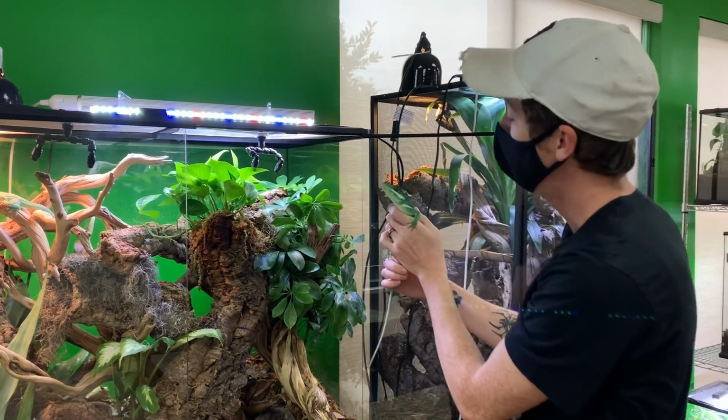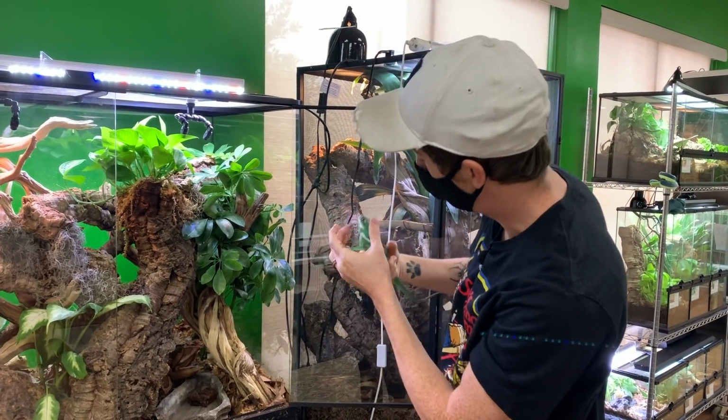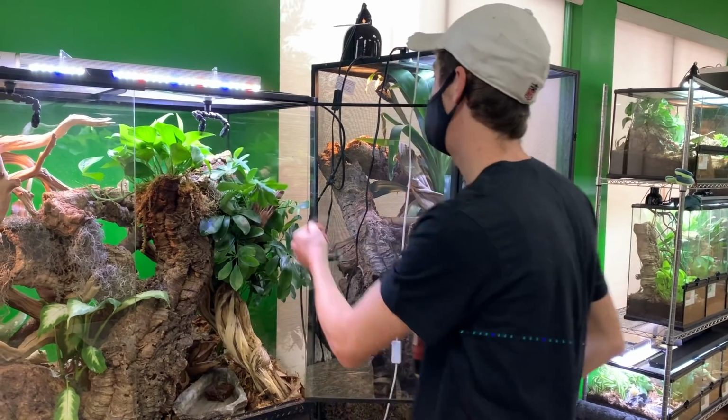to 2. I actually have one of my Cubans here in front of me. We were just doing chin scratches. We were drinking right after misting.